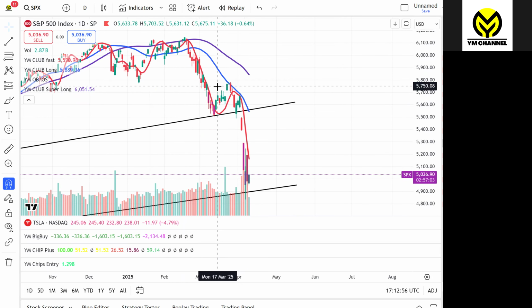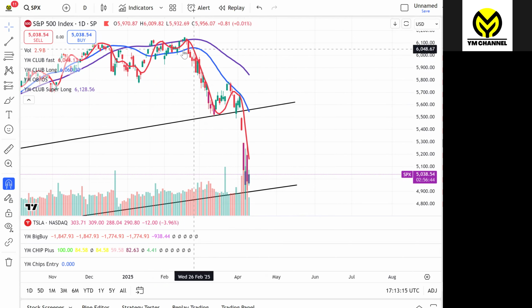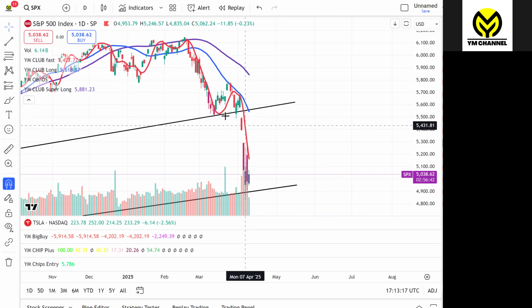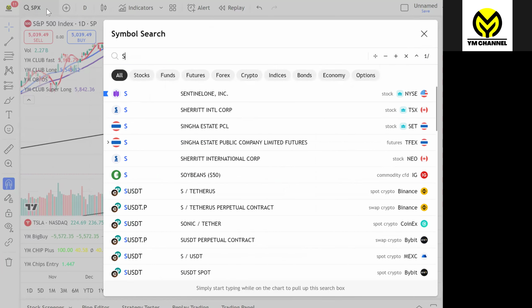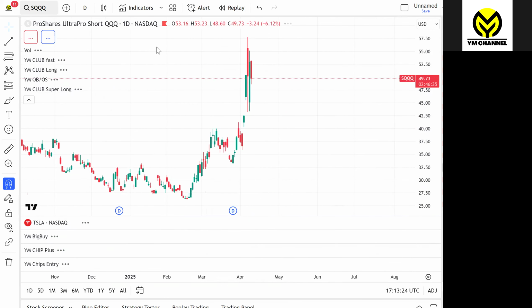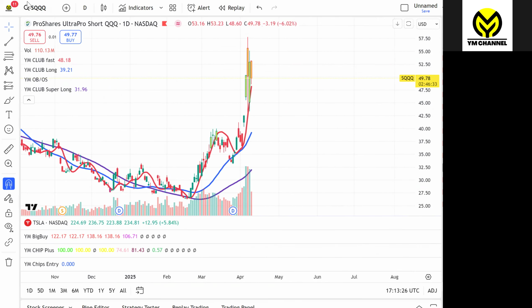So right now, for a normal individual, you can hold whole cash, or you can trade the index ETF. You have QQQ or SQQQ. SQQQ does the opposite of S&P 500. When the index goes down, SQQQ goes up. Okay, I'm not recommending you to do any of this, by the way, but I just tell you, you have some other options here.